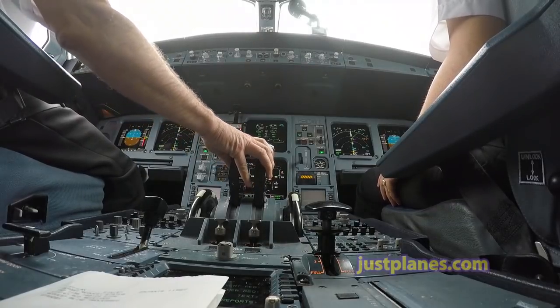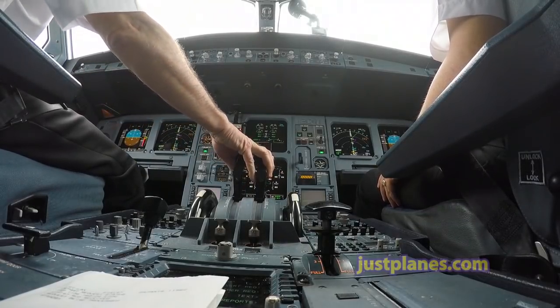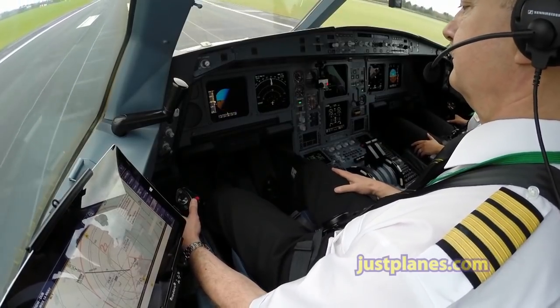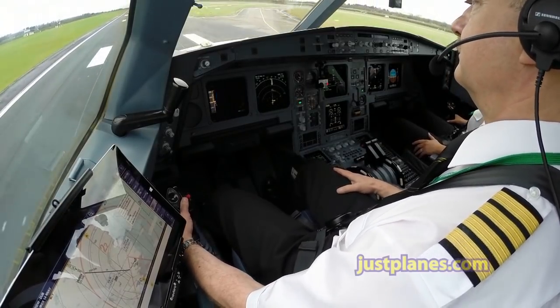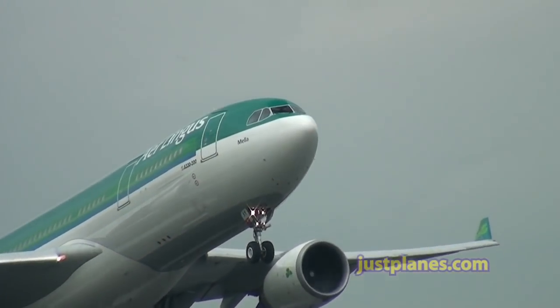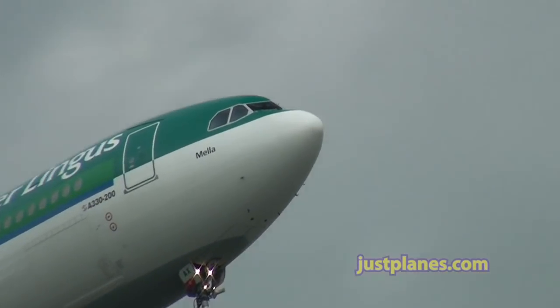Stabilised. Setting TOGA. Rotate. Shamrock 36 Tango, 210 degrees 14, max 26. Checks, minimum gear up. Runway 28, clear to land. Gear up.